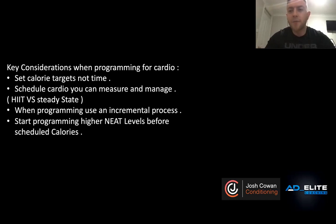Tomorrow, that client might be in a very unmotivated state. She might go to the gym with a friend. She might just jump on maybe the incline walk on the treadmill instead of jumping onto the Stairmaster. 45 minutes done, but there's only 200 calories burnt this time. So when we're talking about cardio, I think setting a calorie target is a lot more effective, because as a coach and as a client, what we can manage, we can measure.